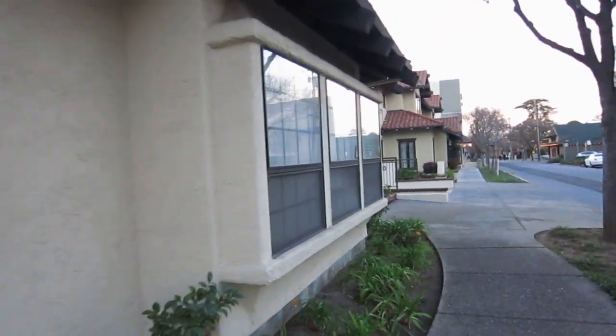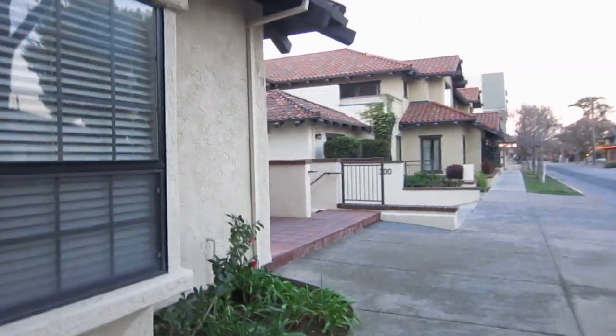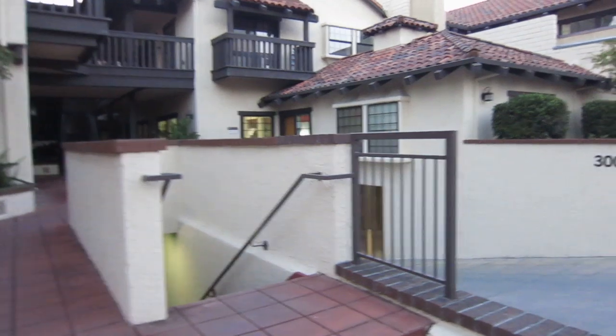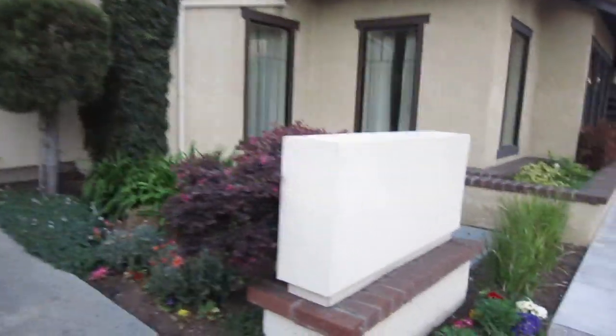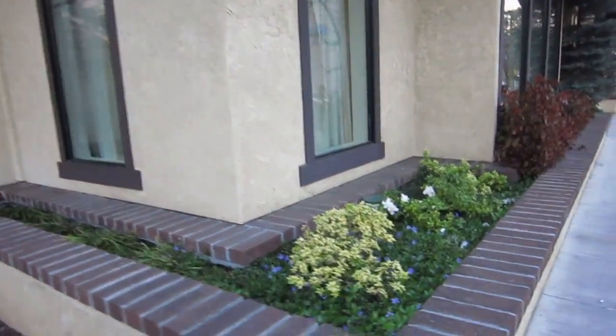This looks like a pretty street also. I think we are coming back. This must be going to the parking. Yes. Take a seat.